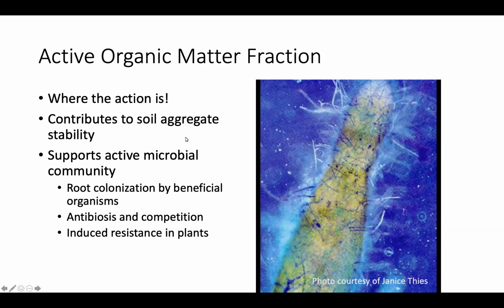So the organic matter fraction contributes to soil aggregate stability just by the exudates and just by the bulk of the microbial organisms in the soil. And so having an active microbial community maximizes the root colonization by beneficial organisms. So you would rather have your roots be colonized by beneficial organisms than colonized by pathogenic organisms.